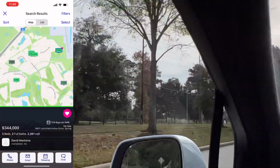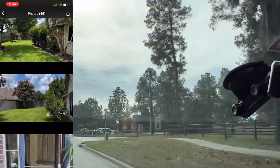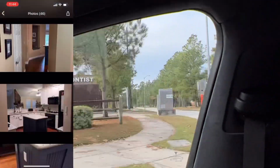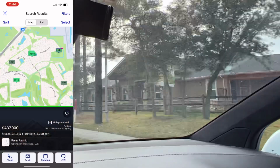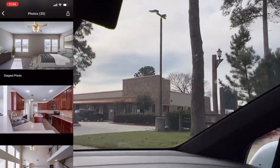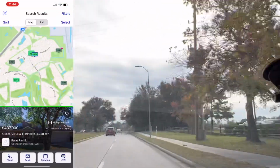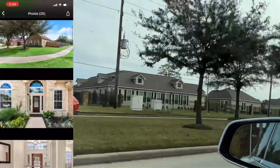So golf course again. So here is my orthodontist, and there's a pediatric dentistry office, and I believe there's more parks over there. Assisted living, memory care. Here's a shopping center. And then the business park. I believe it was the first one to be built.